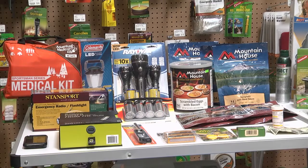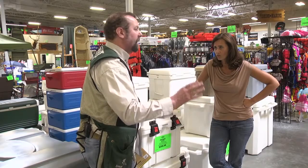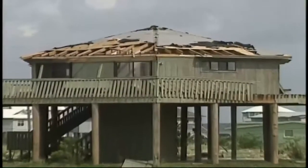So now we've covered your needs. Let's get into the fun stuff. The electricity could be out for days, so it'd be nice to stock up on a few extra things to be as comfortable as possible. In case there's any damage to your home, you'll want to have a tarp to keep extra water out, and along with the tarp, grab a few bungee cords and some duct tape.